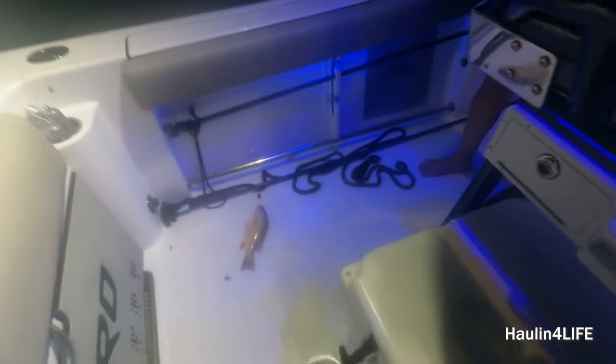Time. We're out here doing some boat camping, catching fish. Well, Nina catching fish because I'm not catching nothing. Pretty good. Pretty good. Big one.